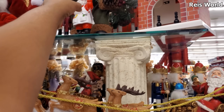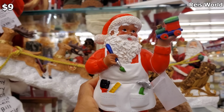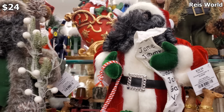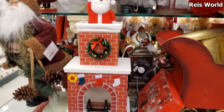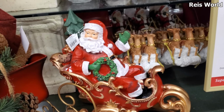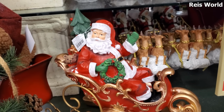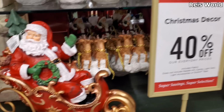Oh, look at this one. He has a little truck he's painting. This one's going to be 15. And then the large Santa is 40. And down here is 50. That one's kind of cool. Actually, they do make really nice ones in Dillard's if you go there. And they're about the same price. Well, 40% off. Wow. It's already 40% off.